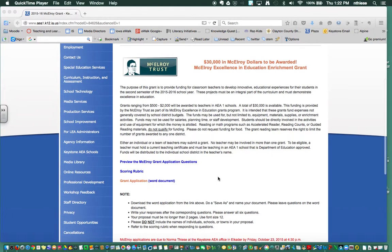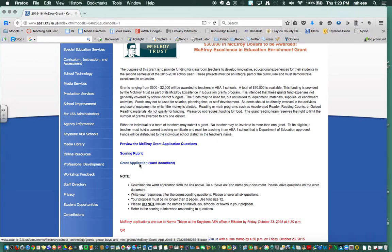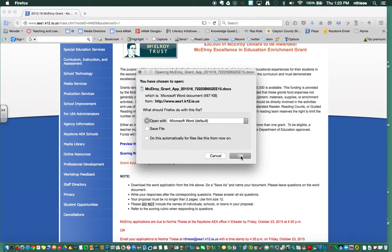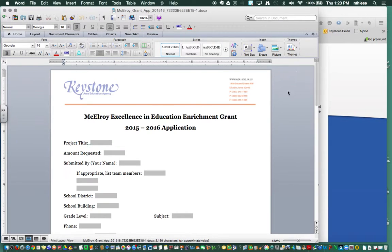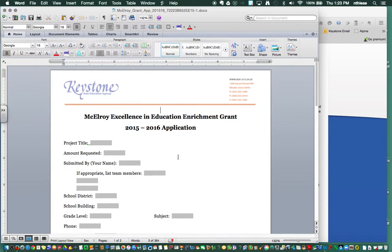So then if I go back to my page, I notice that I've got some tips for downloading and applying. So what we expect that you probably will do is take a look at the rubric, and as you're writing the application, look at the rubric because that aligns directly with the questions. And then here's the grant application. And of course you download it to your desktop. It's a template, and then it'll open up, and then I would do a save as, and then name it, and then I would fill that off of my desktop, and then I'd be able to type right in it.